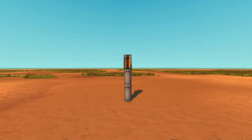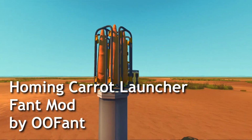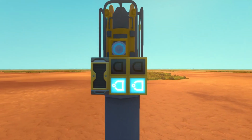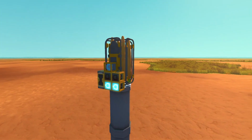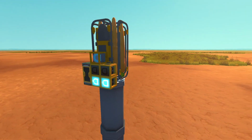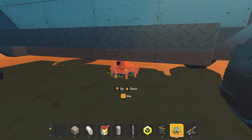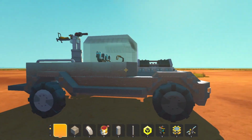So back in the Shenanigans video, this is what I was getting shot by. It is a homing carrot launcher. Now, my friend Travis was actually shooting me with these, but today I've got this wired to a repeater here with a timer on it. It's going to shoot every 10 seconds. And I've got a wireless gate on top that is linked to a wireless gate in this truck that I'm going to be shooting the carrots down with, or at least attempting to do so.